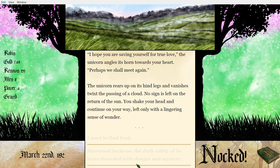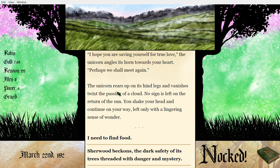Okay, so the unicorn rears up on its hind legs and vanishes twixt the passing of a cloud. No sign is left on the return of the sun. You shake your head and continue on your way, left only with a lingering sense of wonder. Alright, let's find some food.